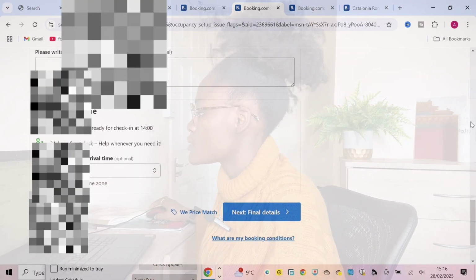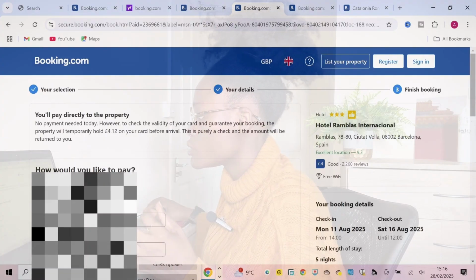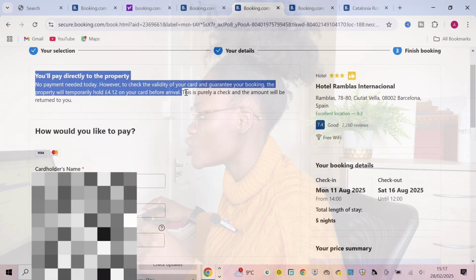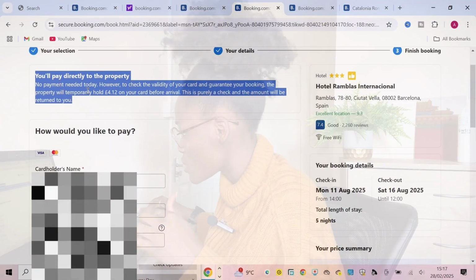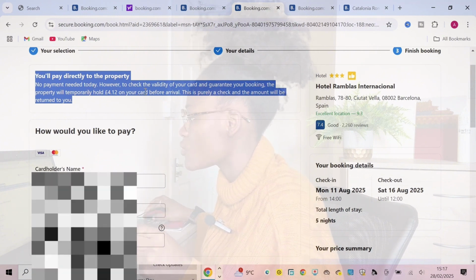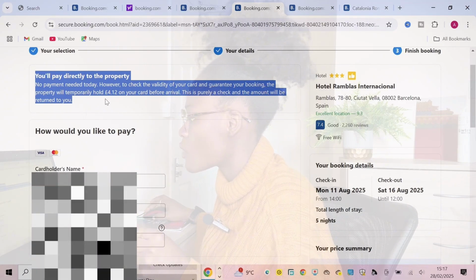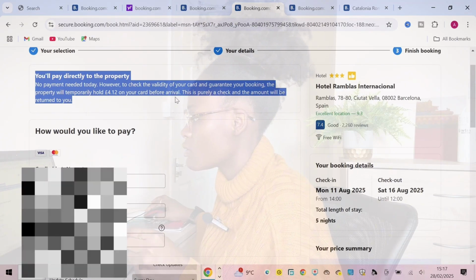This is where they will require you to put in your bank details. But they are not going to charge you. Look at this note, the one I've highlighted. They said you will pay directly to the property. No payments needed today. As we are doing the reservation, you don't need to pay. However, to check the validity of your card and guarantee your booking, the property will temporarily hold £4 on your card before arrival. They need to validate the card you are using.